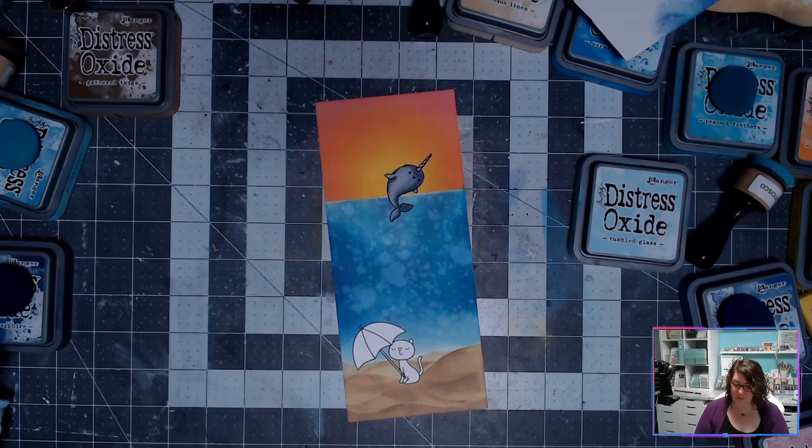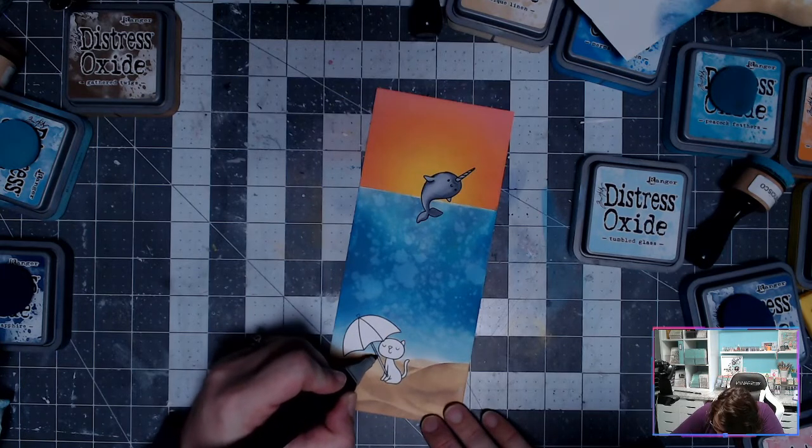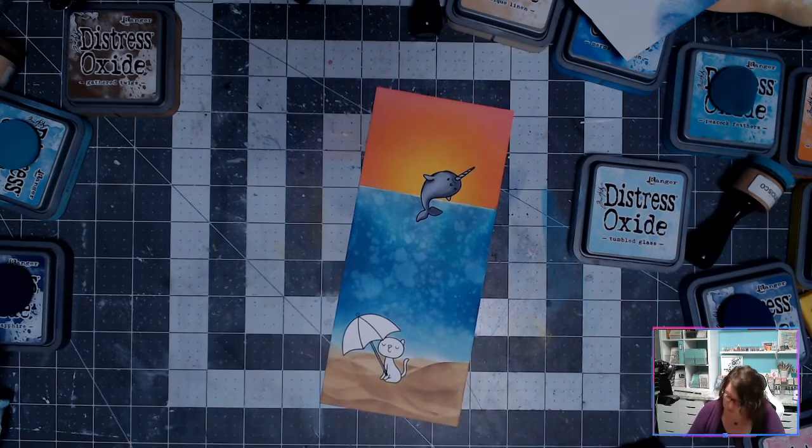Let's see. What color do we want Kitty Cat to be, you guys? Should we bring in some orange from the top and make the Kitty Cat orange? I think that would be really cute. I think I am going to color the pole of the umbrella gray.